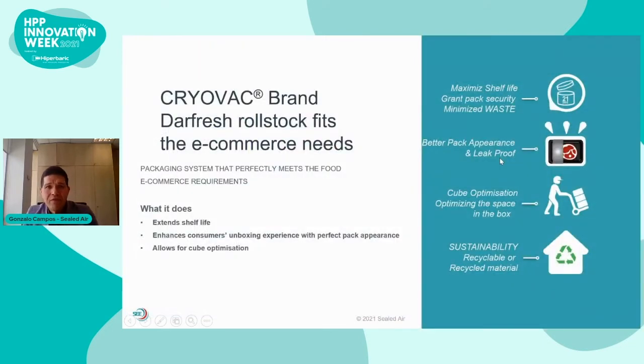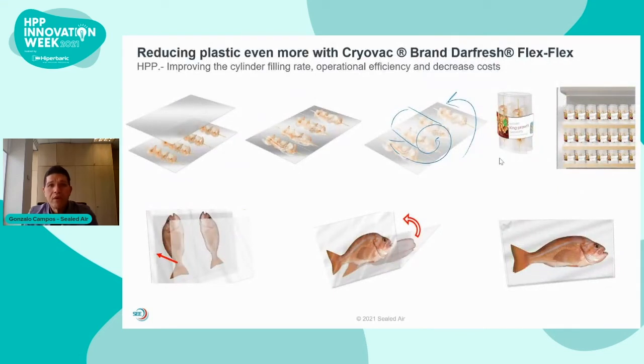Cryovac brand Darfresh enables the omni-channel and helps so much the direct-to-consumer models, the e-commerce models, and the e-commerce needs of all the food industry. Basically, how does it work? With extending shelf life, enhancing consumer unboxing experiences, because you can create shapes, right? With a great pack appearance, with easy opening. We are going to help merchandise with printing. We are going to facilitate the cube optimization, right? And if we benefit from structures that are more recyclable, okay, this is going to also help with the whole sustainability message for our customers. So reducing plastic even more with Cryovac brand Darfresh Flex.